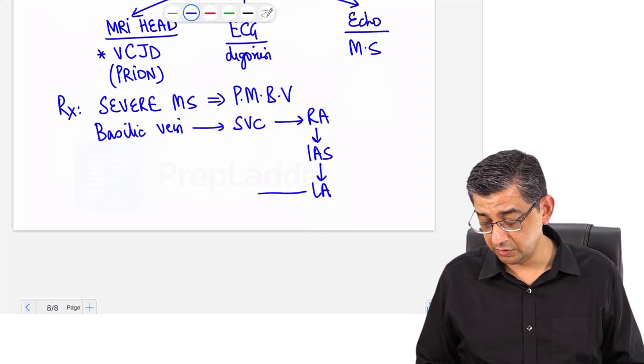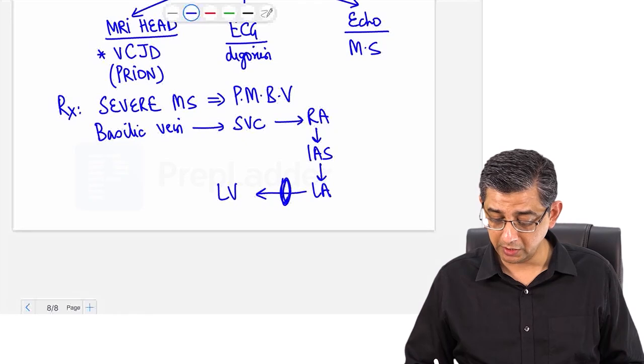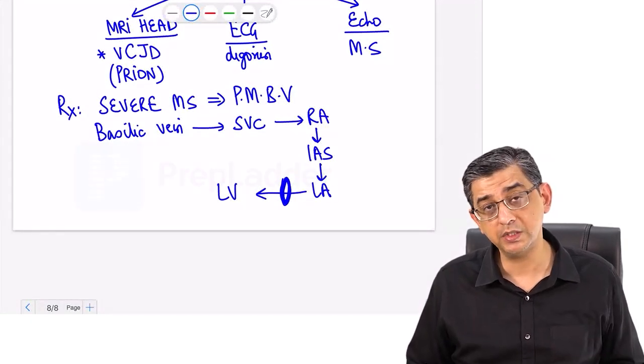Now, as you navigate from the left atria towards the left ventricle, that is where the pressure gradient in the sensor will begin to increase, because wherever the narrowed valve is present, at that area, the pressure gradient will definitely rise.